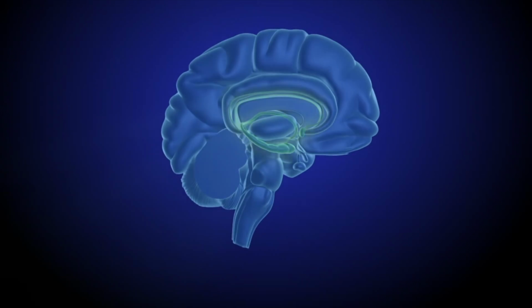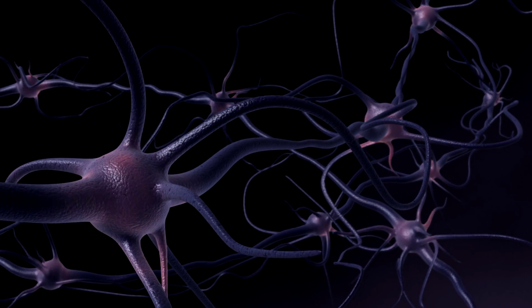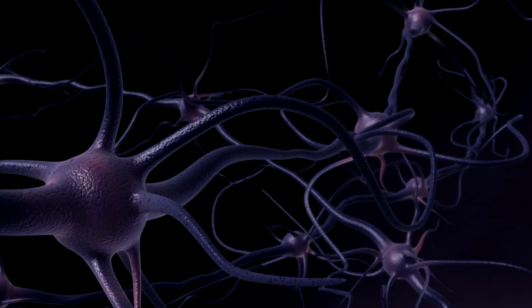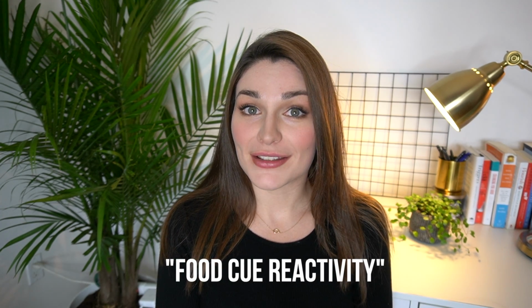Research shows that anytime you see food, particularly unhealthy food, the reward centers of your brain light up, you feel hungrier, your heart rate speeds up, and you even begin to drool just a little bit. Essentially, your body is priming you to eat, whether you are actually planning to or not. This is called food cue reactivity. You see the food, you want to eat the food.